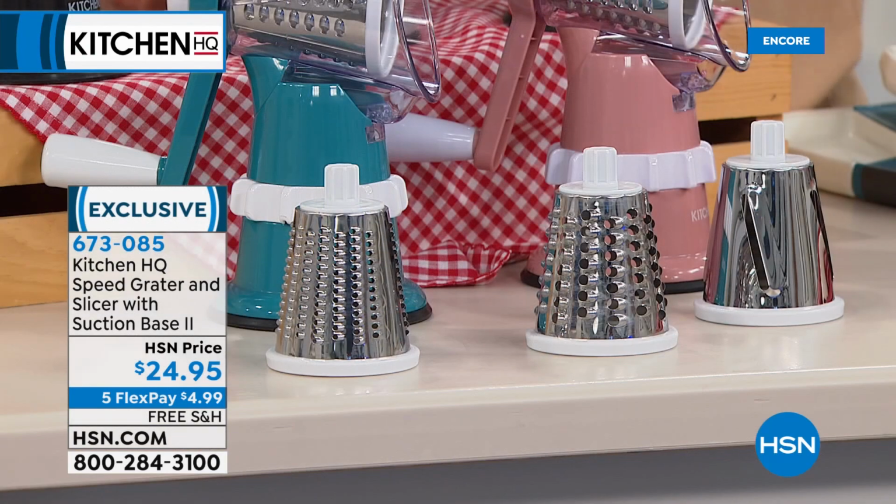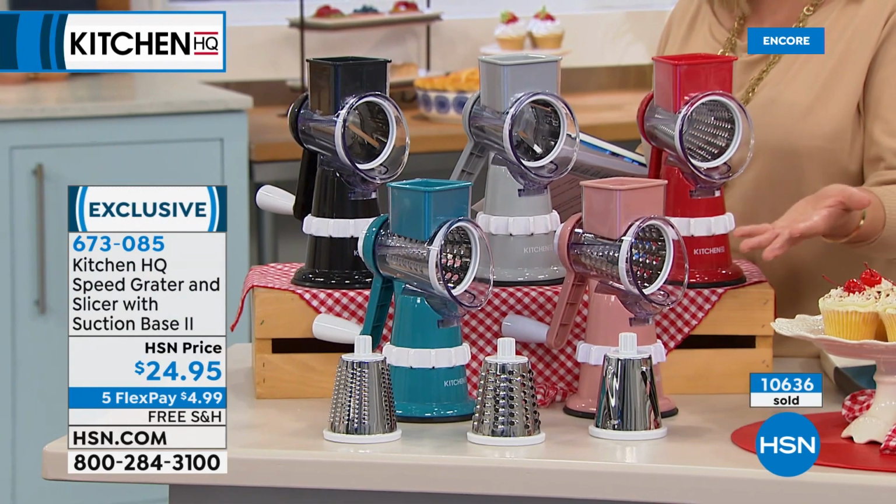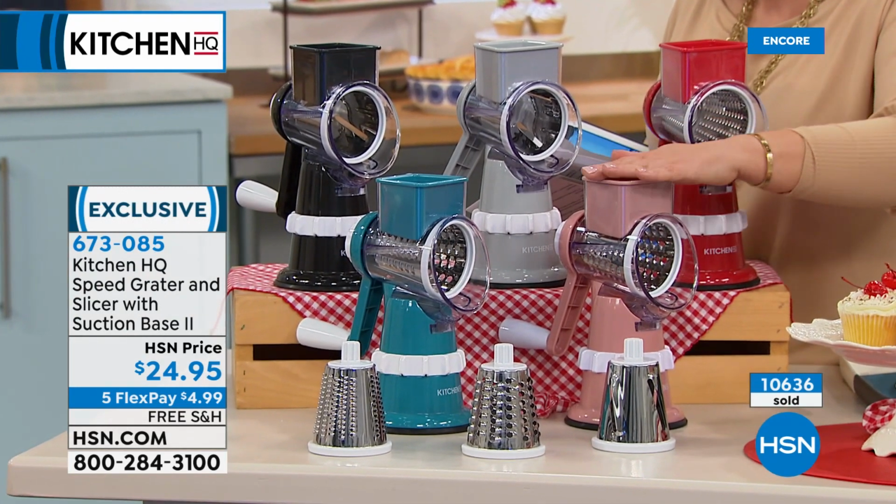Why? Because a lot of times we want to cook more at home. We want to eat more fruits and more vegetables and fresh food, but we hate the prep work. We hate the slicing and the dicing and the chopping and the grating and all that stuff. This takes the prep out of the prep work.